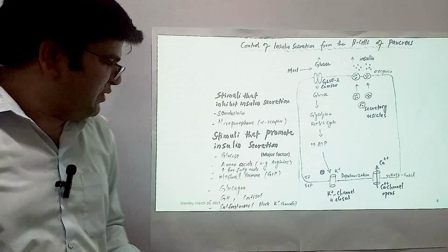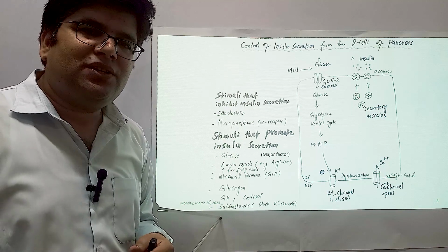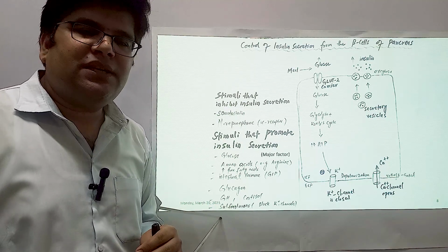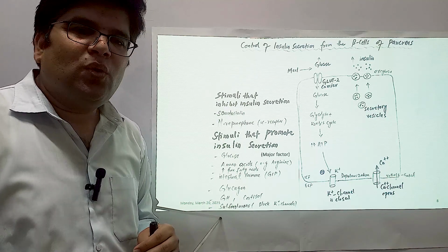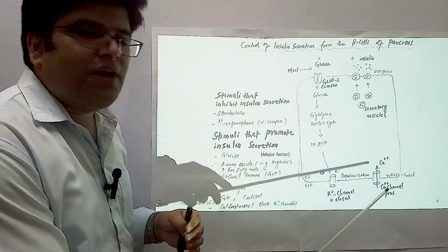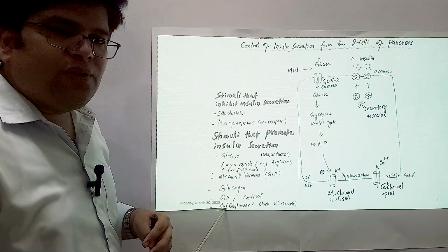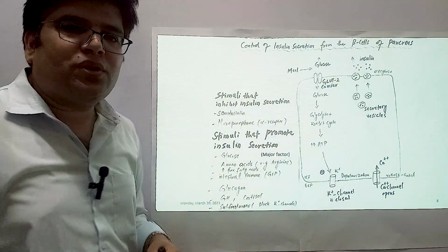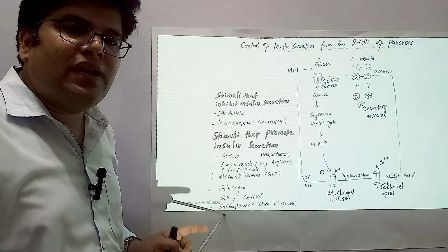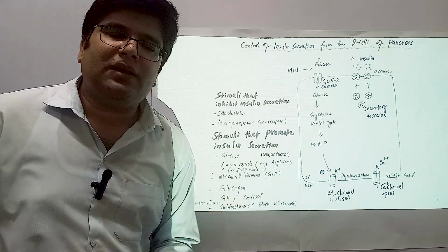What do you think? Can we use sulfonylurea drugs in a patient who is having type 1 diabetes mellitus? Yes or no? The answer is no. It's because in type 1 diabetes mellitus, the beta cells of the pancreas are destroyed. And when the beta cells are not there, or are very few in number, then sulfonylureas cannot increase the secretion process. These drugs, sulfonylureas, are only useful to increase the secretion of insulin in type 2 diabetic patients.